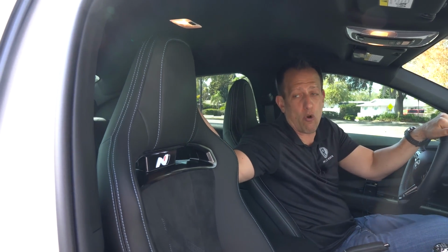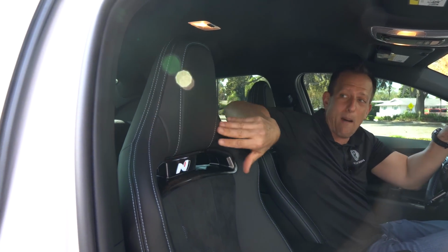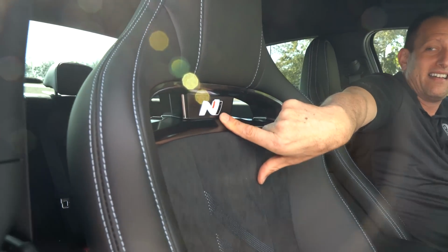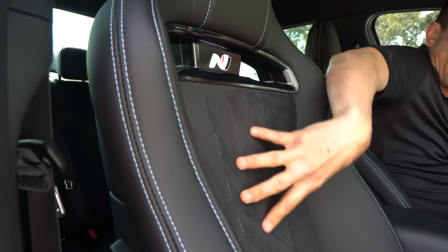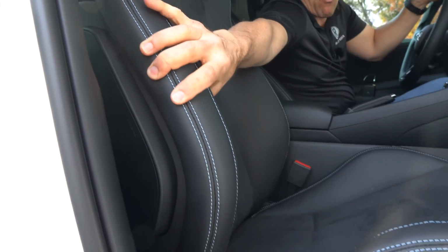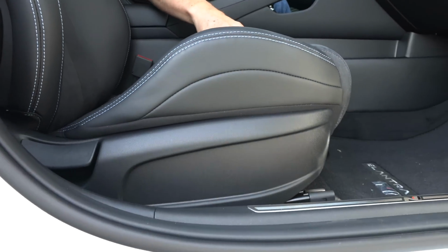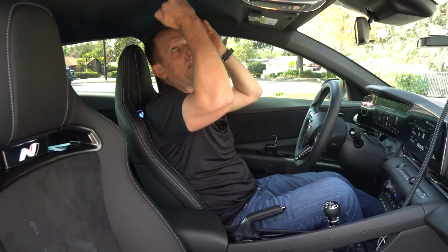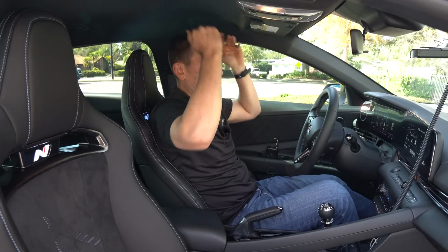And then the seats. This is really where it blows the GR Corolla right out of the water. These seats are amazing. The blue stitching. Look at the N badge actually lights up. Nice touch with the silver, the Alcantara. Great bolstering, manual adjustment for the passenger and the driver. But the great news is plenty of headroom. I'm 6 feet tall, plenty of headroom in here.